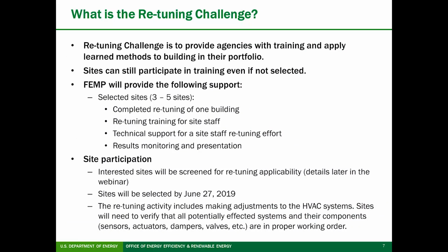Thank you, Jay. So what is retuning? What is the retuning challenge? It's really a way to provide agencies with training and apply such training to their buildings in their portfolio. Sites can also participate even though they might not be selected. So even if a site is not selected, we're trying to arrange it so that training can be offered at their sites.